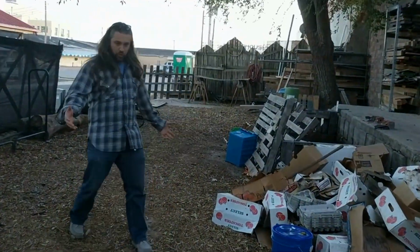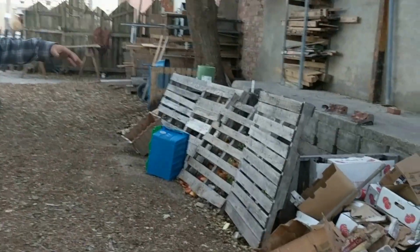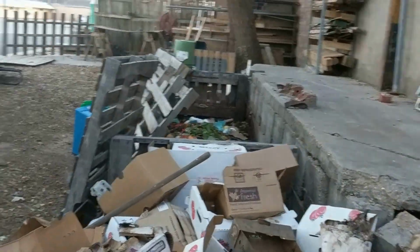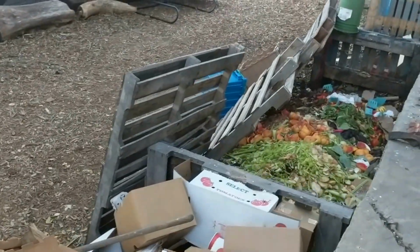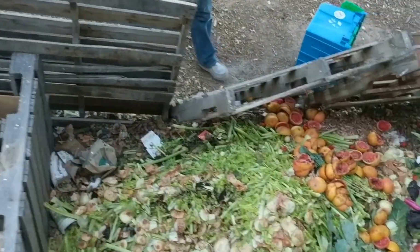And this would all just be mud. We use all the wood chips here. We've got a couple big compost bins. So on a daily basis, all of our kitchen scraps and all of our market excess just ends up going into these compost bins. We've used a lot of different sawdust and leaves.